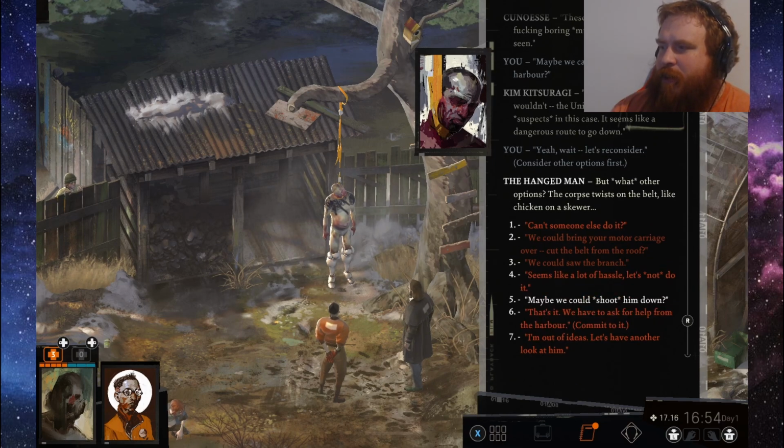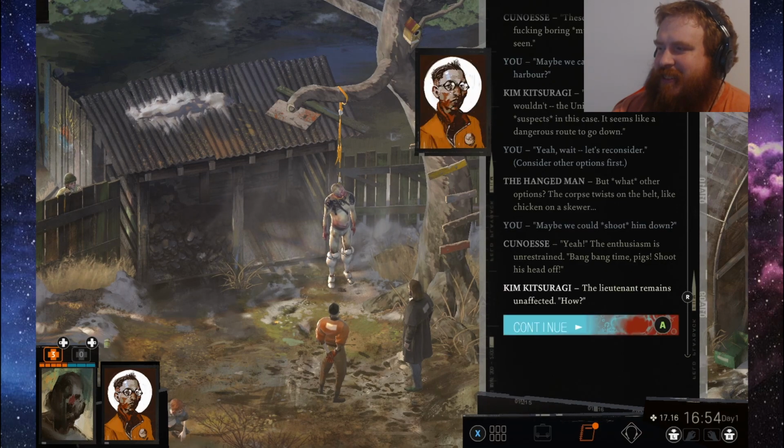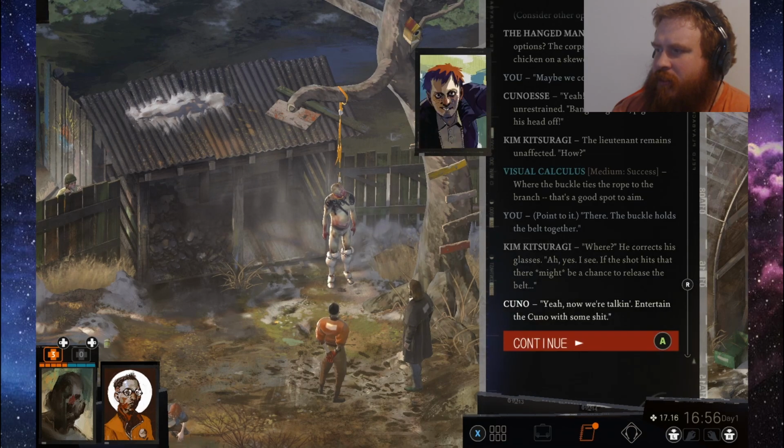Maybe we can shoot him down. Yeah, bang bang time, pig. Shoot his head off. How? Where the buckle ties the rope to the branch, that's a good spot to aim. Point to it. There, the buckle holds the belt together. Where? Ah, yes, I see. If the shot hits that, there might be a chance to release the belt. Yeah, now we're talking. That would be so entertaining. Kuno with some shit.